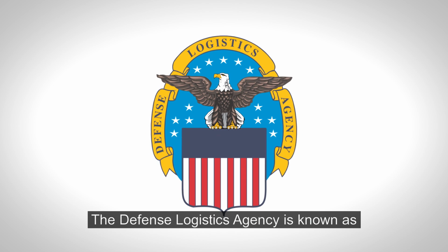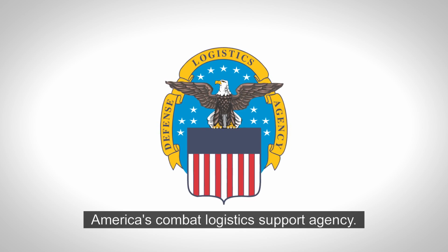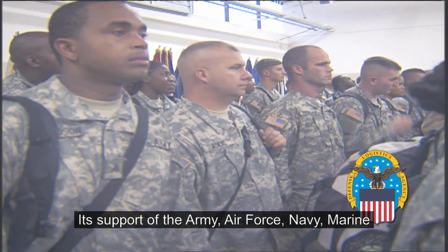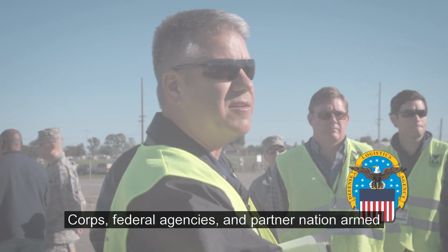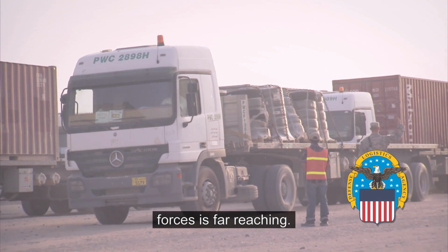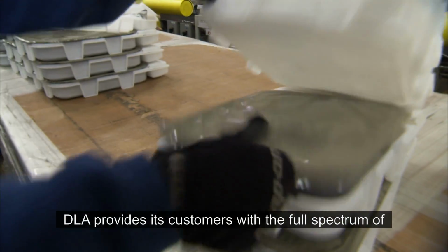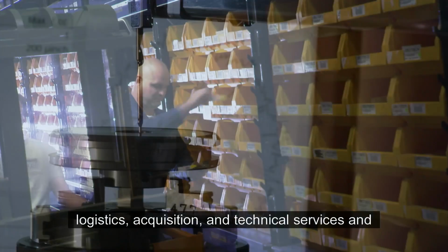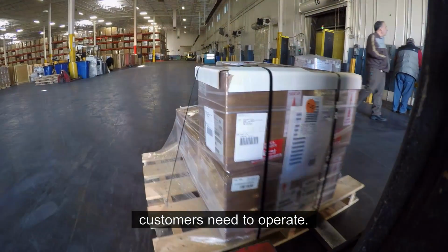The Defense Logistics Agency is known as America's Combat Logistics Support Agency, and its support of the Army, Air Force, Navy, Marine Corps, federal agencies, and partner nation armed forces is far-reaching. DLA provides its customers with the full spectrum of logistics, acquisition, and technical services, and provides nearly all of the consumable items its customers need to operate.